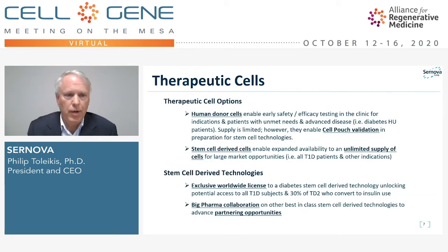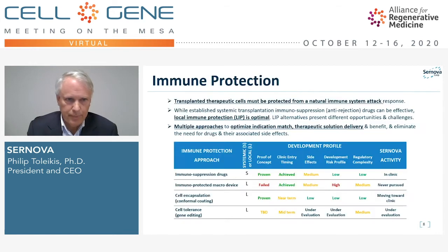With respect to our therapeutic cells, not only are we working on human donor cells and stem cell derived technologies for which we have an exclusive worldwide license, we are also working on collaborations with large pharma companies who have their own stem cell derived programs for diabetes, with the opportunity to have the licensing and marketing distribution to build on our technologies as we're moving forward.